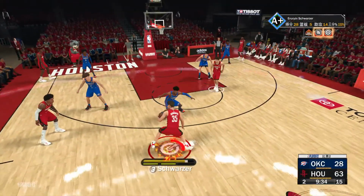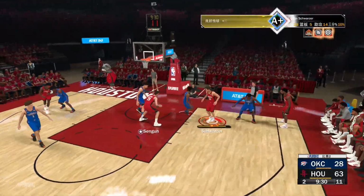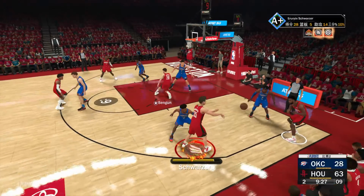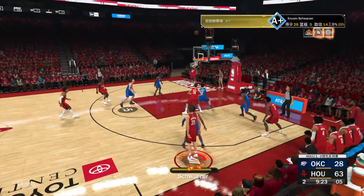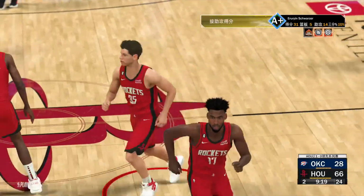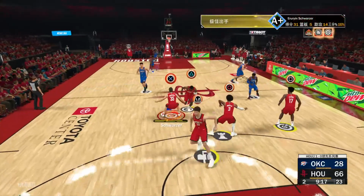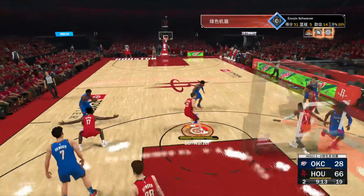And here is MP. 28 points for him. Pass to Şengün. Back to MP. And some nice passing there by Houston. It's good from long range. MP's got 31. The ball movement on this run has been fantastic and is a big part of why they've been able to get these good looks.